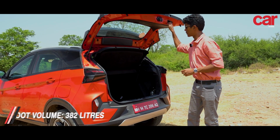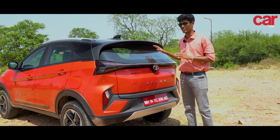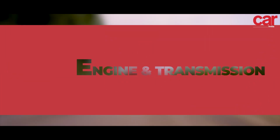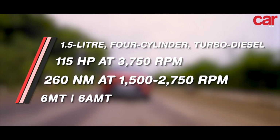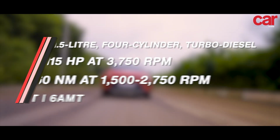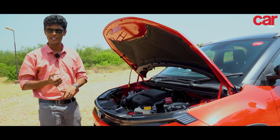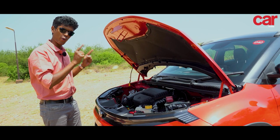Now, once we close the boot, you will notice that a wiper is not visible, but it's there. It's hidden under this section over here. Under the hood, this car is powered by the 1.5-litre 4-cylinder Revotorq diesel engine, and it is available mated to a 6-speed manual or a 6-speed AMT. Now, Tata have not done anything to the engine at all. Exact same power figures, exact same torque figures and same transmissions, but only for the diesel model.